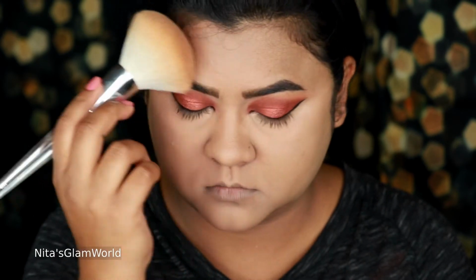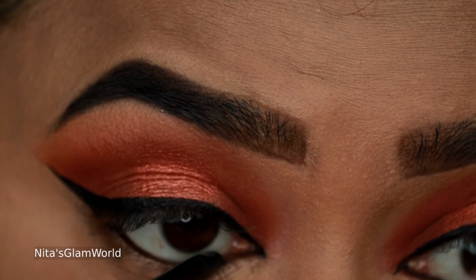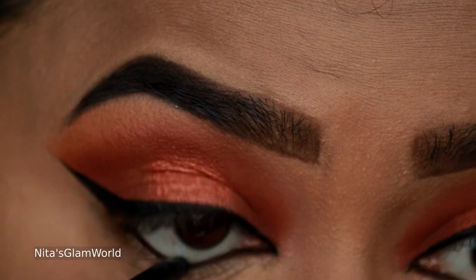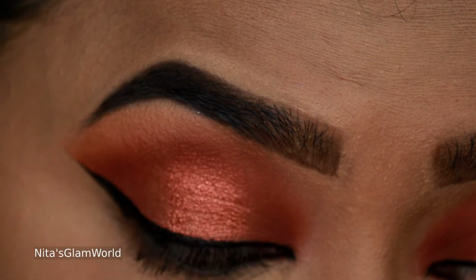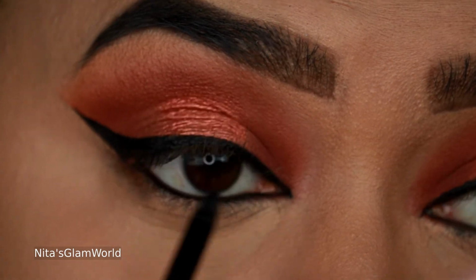I'm going to finish the rest of my eye makeup and for that first I'm tightlining my eyes using my Jordana Easy Eyeliner Pencil in the shade Jet Black. You can use any gel eyeliner or kajal pencil that you have in your collection. This one is just my personal favorite.